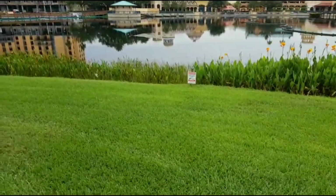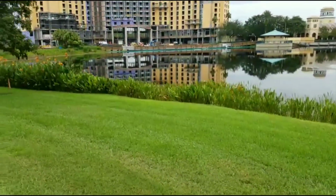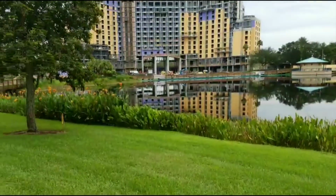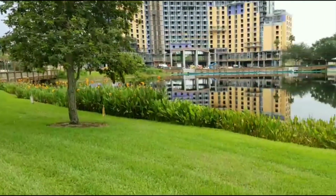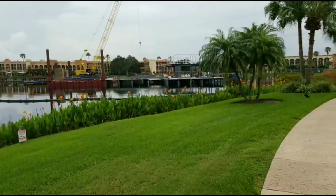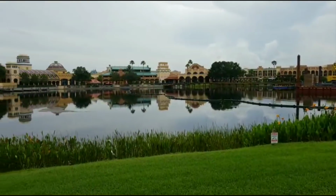There are alligators and snakes in the area, so you always have to be mindful of that. I never ever go down towards the water's edge. You just never know. Disney polices the lakes as much as possible, but it is wild, so you never know what may be in there, so you definitely have to be careful.